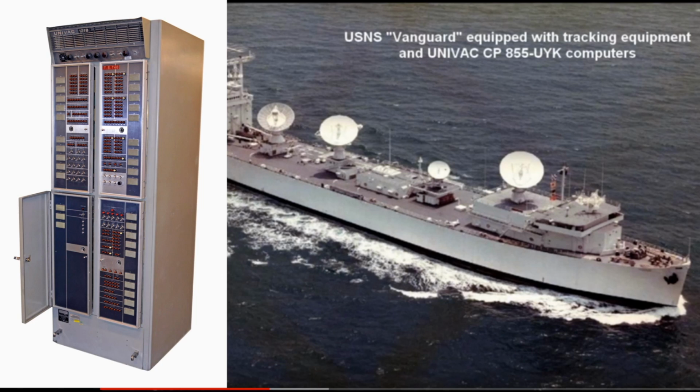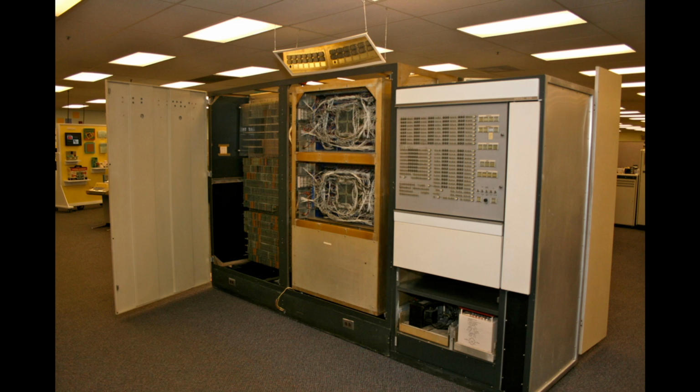Each Navy ship had a Univac 1218, also known as the Univac CP855 UYK. It's an 18-bit computer that gathered the data from the satellite, sent it over a radio modem, and the radio modem's connected to Goddard Space Flight Center. Back here on our Univac, up in the mirror, you can see the connectors up at the top. That's where the data feeds came into the computer.